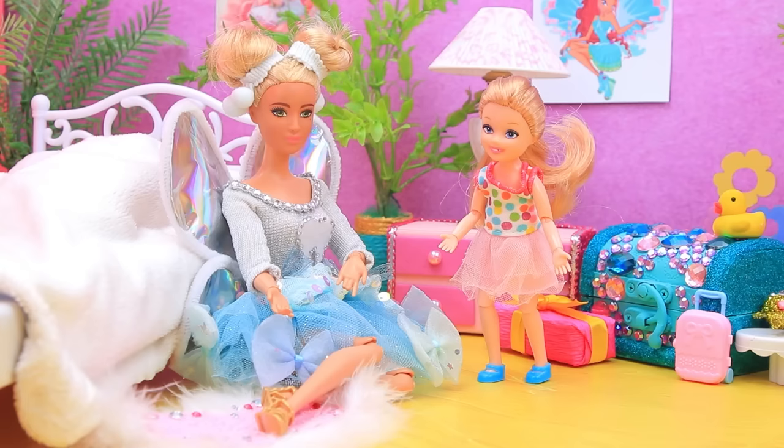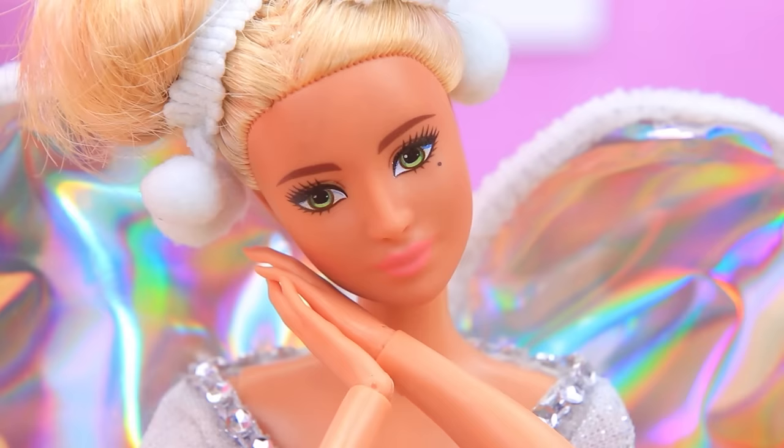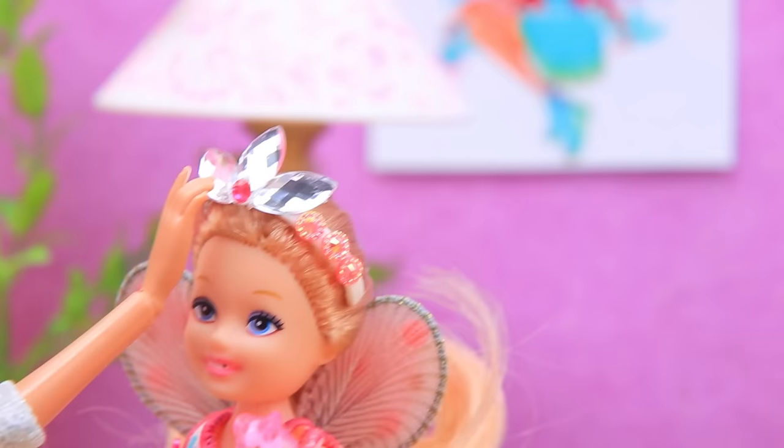As thanks, she made a little fairy set for Gwen. Wow! I love it! Thank you! Aw, you'll be a great fairy someday. Hmm.